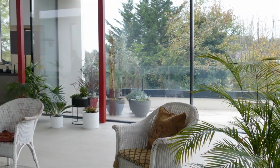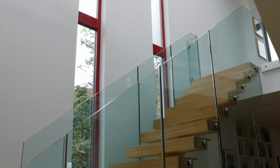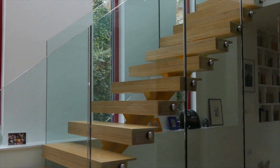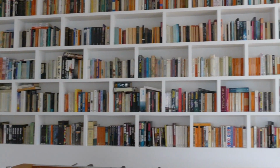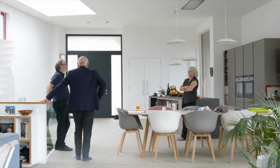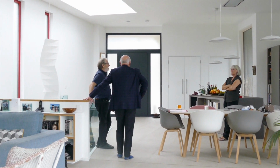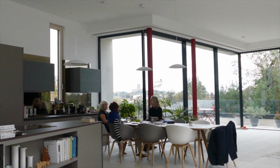Internally, there's several amounts of self-build that the owner has done himself, and this involves the staircase and a beautiful book wall that runs along the length of the gallery. And I'm here today with the owners Robert and Jeannine Young and the architects Oliver and Cassia Wilton from the WW Studio. And I'm going to ask them a few key questions.